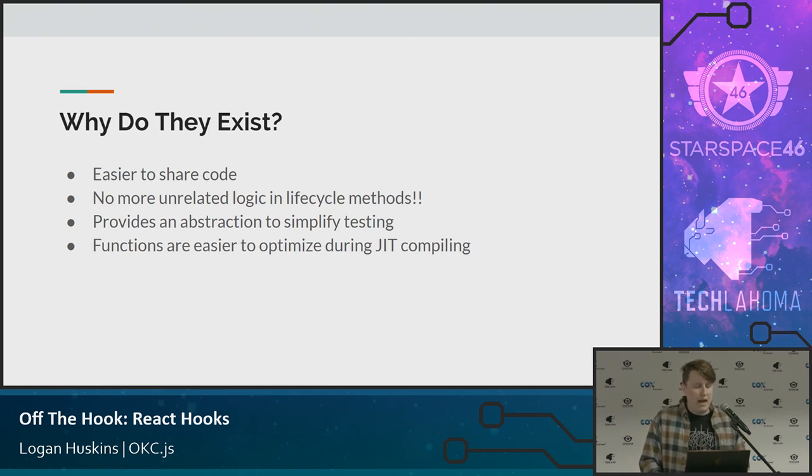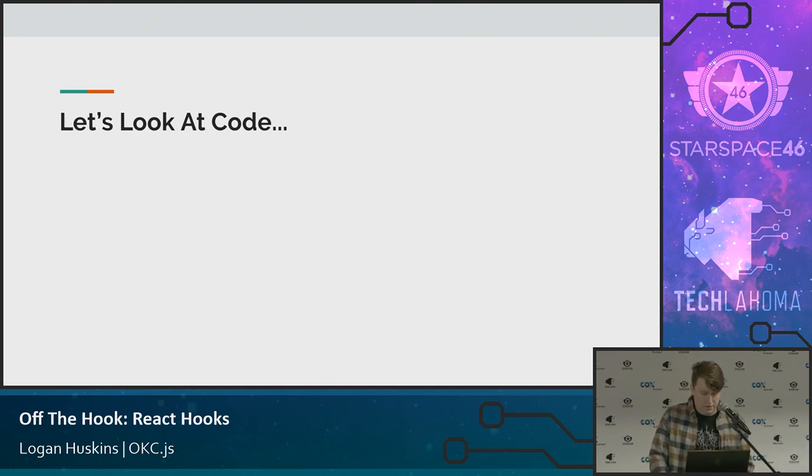React hooks allow you to not have any more unrelated logic inside of lifecycle methods, which goes back to sharing code. It provides an abstraction that simplifies testing, so that logic that's in lifecycle methods can now more easily be pulled out and tested. And another side benefit is that functions are easier to optimize with JavaScript's just-in-time compiling when they're not classes. With classes, the optimizers have trouble telling what methods on those classes are going to be called at runtime. Functions, you don't have that problem. So it allows better optimization as well. Nice little side benefit.